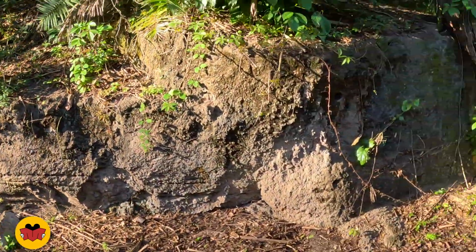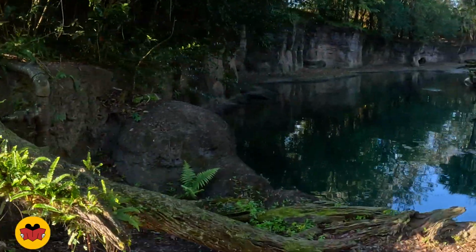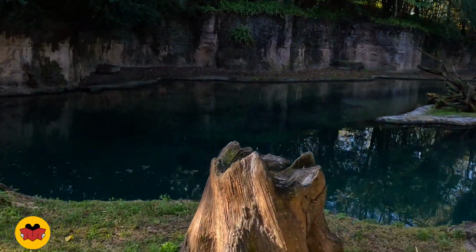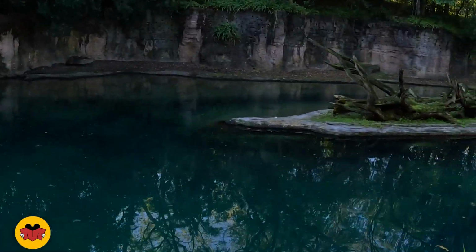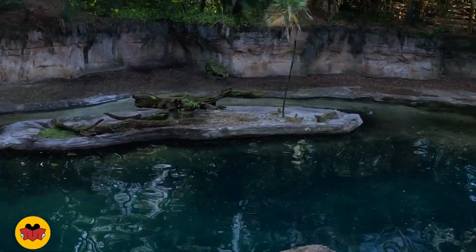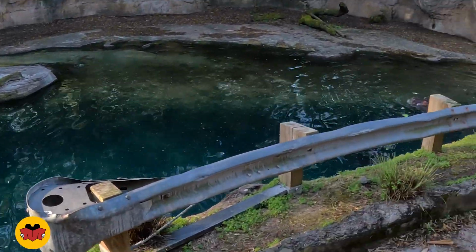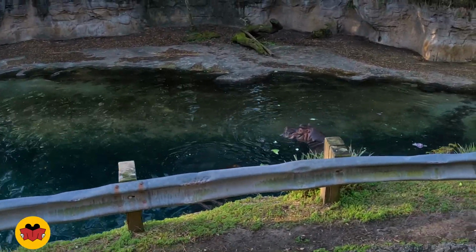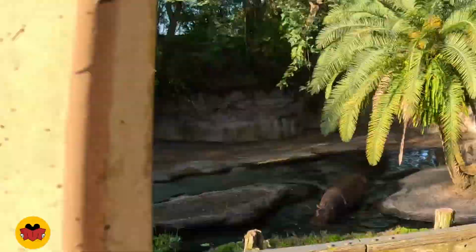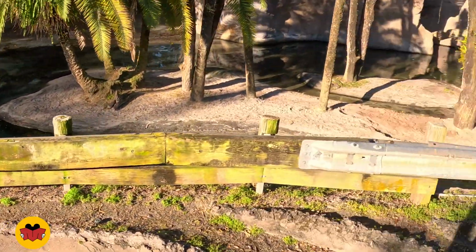Let's see. Looks like I see some movement here off to the left-hand side. And no, it is not the animal keeper. Looks like I kind of see a hippo. We got some hippos hanging out here off to the left-hand side. Now that is the hippopotamus. Hippos get the nickname the water horse, and that's because while they can't swim, they simply prefer to walk or run along the river floor.